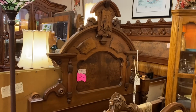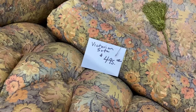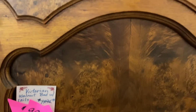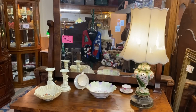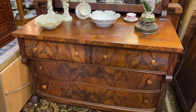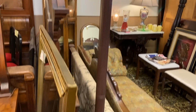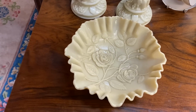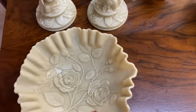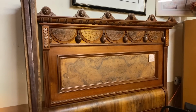This headboard and the one behind it make me feel like royalty just standing near them. And I'm swooning over this dresser, absolutely swooning. I'm sure we have some interior designers that are gonna need a fainting couch after that. This is the other royalty bed. Oh my word.